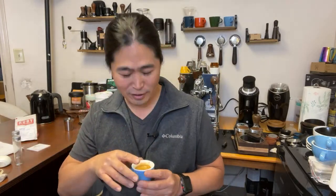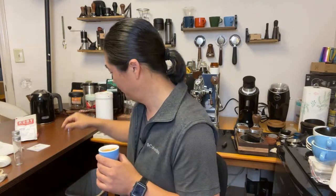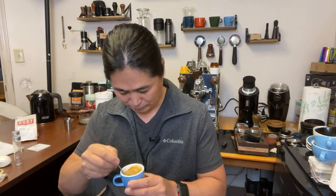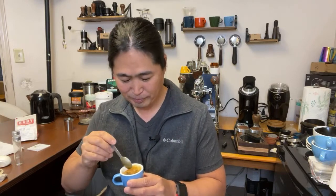Let's try this shot, the layer shot. Cheers, everybody, and shout out to Teddy here. I'm gonna mix a little bit here. So this is the fruit mixed with the chocolate. Here we go.